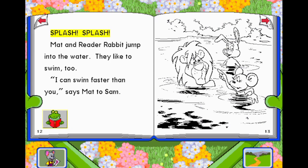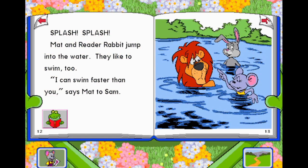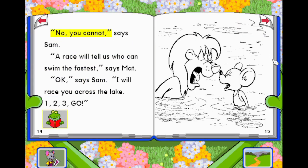Splash! Splash! Matt and Rita Rabbit jump into the water. They like to swim, too. I can swim faster than you, says Matt to Sam. I can swim faster than you can. No, you cannot, says Sam. A race will tell us who can swim the fastest, says Matt. Okay, says Sam. I will race you across the lake. 1, 2, 3, go!